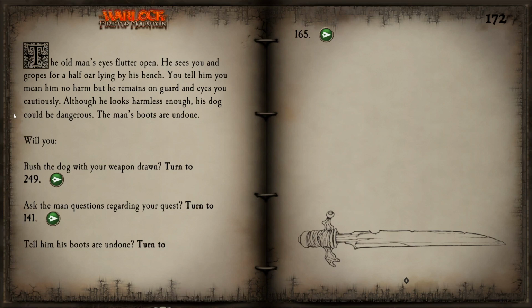The old man's eyes flutter open. He sees us and gropes for a half-oar lying by his bench. We tell him we mean him no harm, but he remains on guard and eyes us cautiously. Although he looks harmless enough, his dog could be dangerous. The man's boots are undone. Okay, so that's a good sign. They haven't attacked us outright, which is great, even though we're in the middle of this lair, this dungeon.